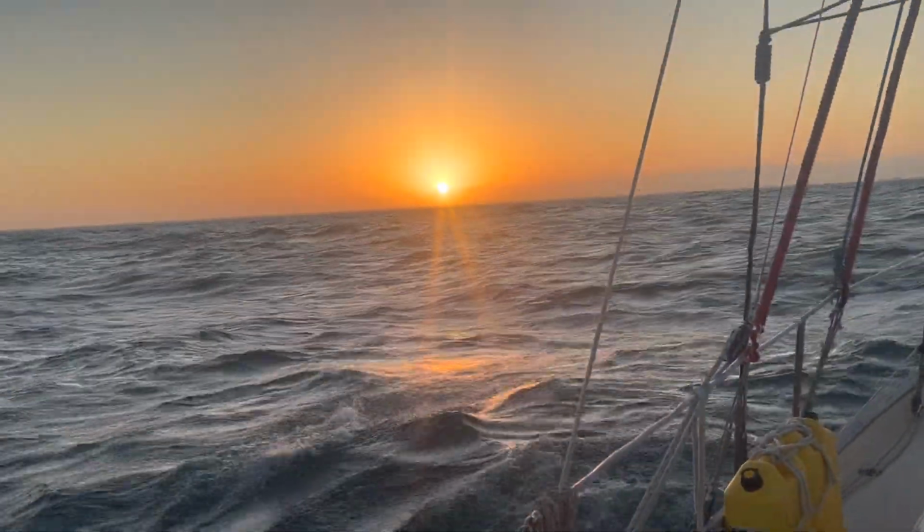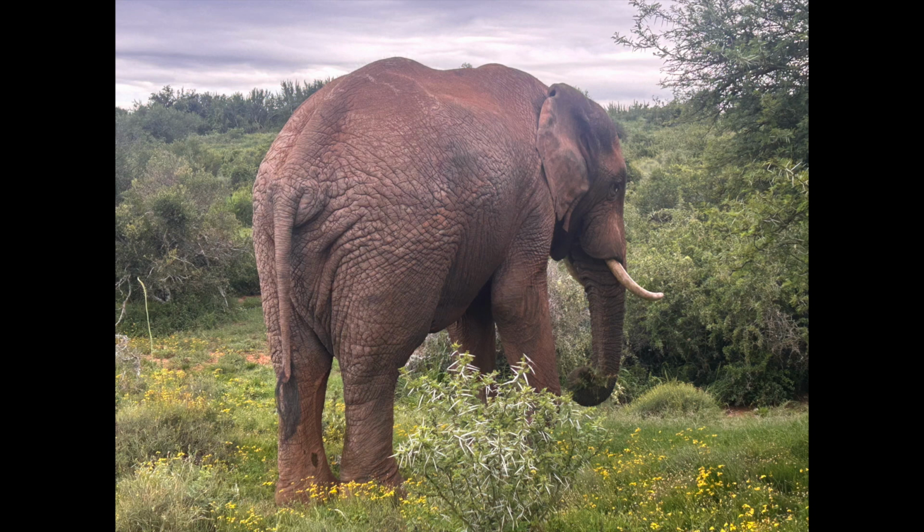Alright, what fun. Christoph and I avoided the next southwesterly blow with a 2-day road trip from Port Elizabeth, first to nearby Addo Elephant National Park.